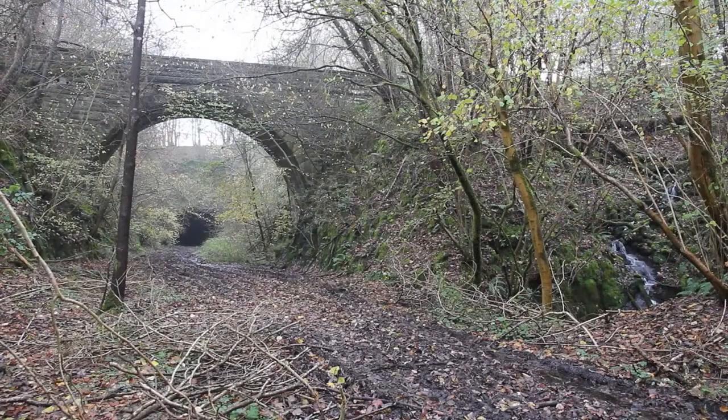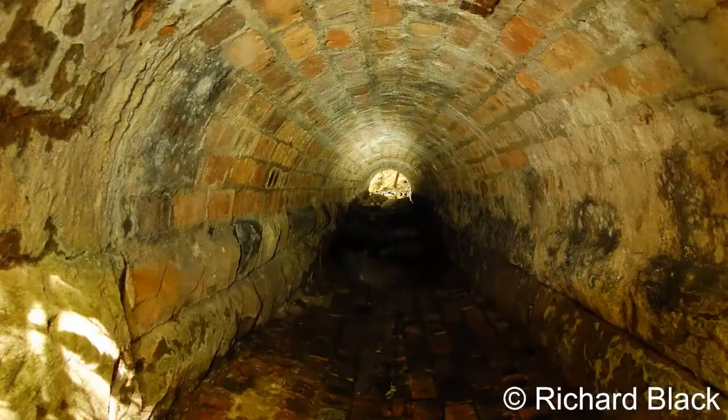It's not just the tunnels that make this line great. We not only have this massive bridge carrying a farm track over it, but as you can see on the right hand side of the frame there is a waterfall. Now that stream is carried underneath the railway via a culvert, which is brick lined and quite nicely done.